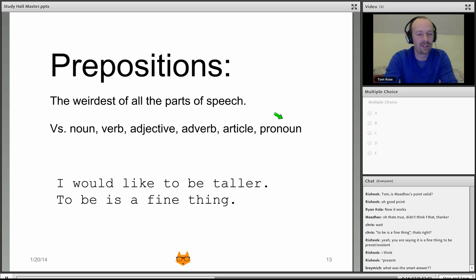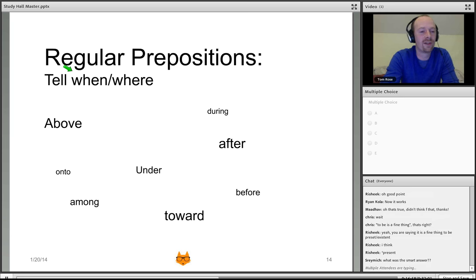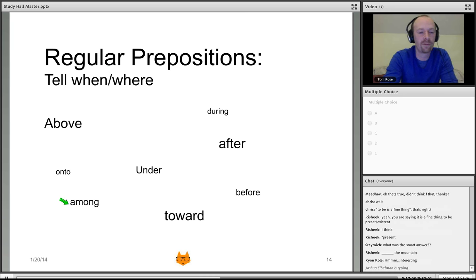You've got what people would describe as regular prepositions. And this is the thing that in grade school people will probably teach you, which is regular prepositions are designed to communicate either where or when something happens. And here are some examples. All of these are prepositions. Above, onto, among, under, toward, before, after, during. Sorry, all those are examples of prepositions. And those are what I'm going to call regular prepositions. They're prepositions that convey meaning.